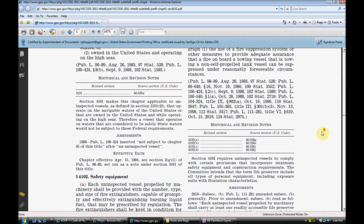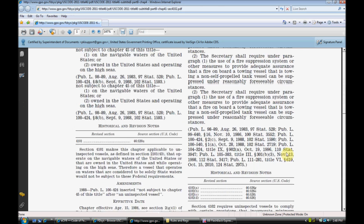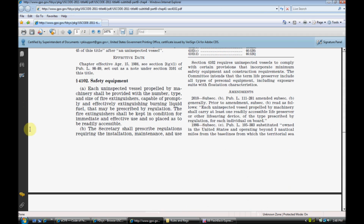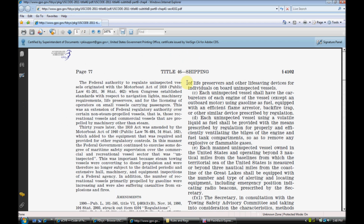Now notice at the beginning of that, it said, the Secretary shall prescribe regulations requiring the installation, maintenance, and use of life preservers and other life-saving devices for individuals on board uninspected vessels. So I'm going to highlight that so you can see that. There's where I'm reading, and it's under safety equipment. So I read it here, and because it gets chopped off onto the next page, here's where I'm reading that. Okay, so it says the Secretary shall prescribe regulations.